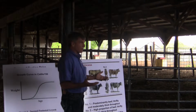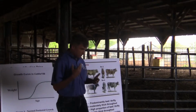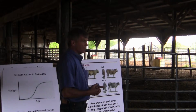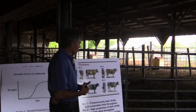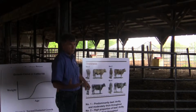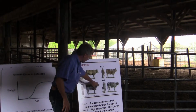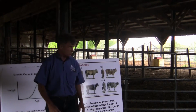If they haven't been fed right, they don't have much body fat at all, because muscle is also an energy reserve. We don't think of it that way. We think of just fat as an energy reserve, but muscle is an energy reserve too. So if they get to the point where they're in negative energy balance and have used up all the fat, what do they start using? Muscle, right? So we can see it that way as well. But typically, you're going to see some dairy breeding in there as well.